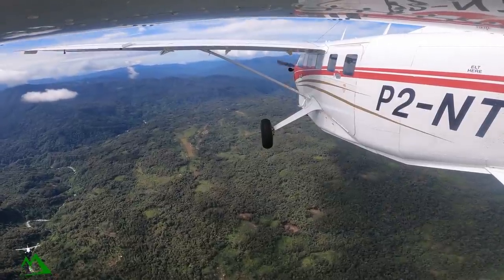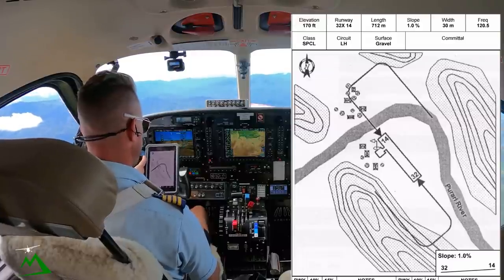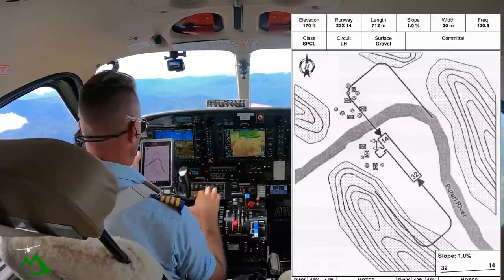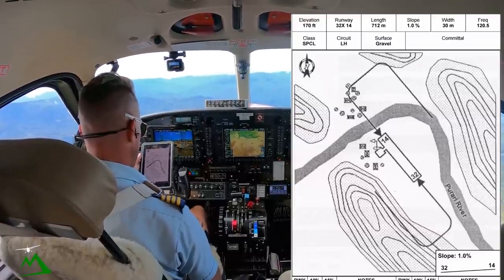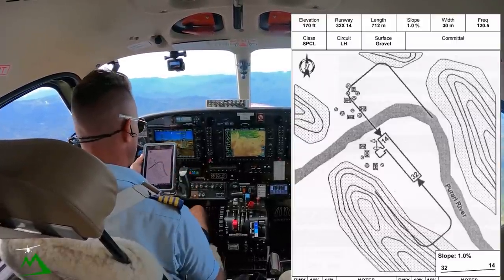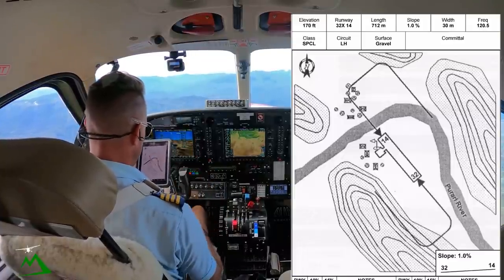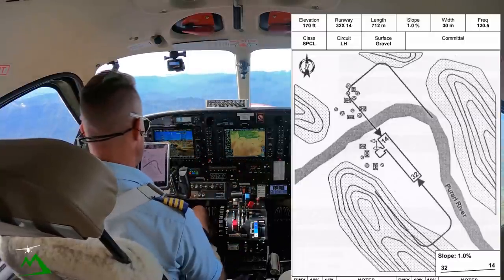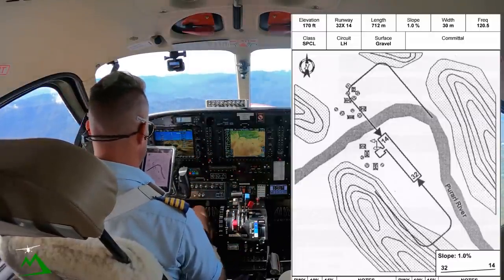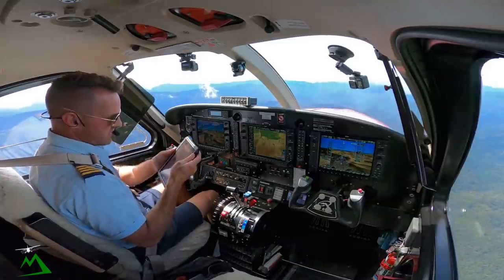Take a look at the airstrip chart. Elevation is 170 feet, pretty much sea level. It's flat, 1% slope. Nothing too special about this. We'll land on runway 32, just because the other way, it's not tighter, but I always just land on 32, because I'm kind of coming in and just fly overhead and enter into a left downwind for 32. And there's next to no wind down here all the time.